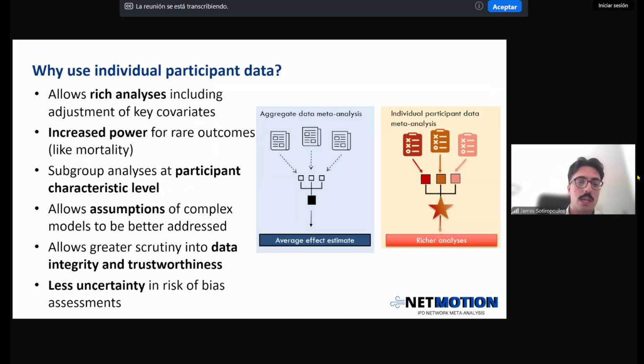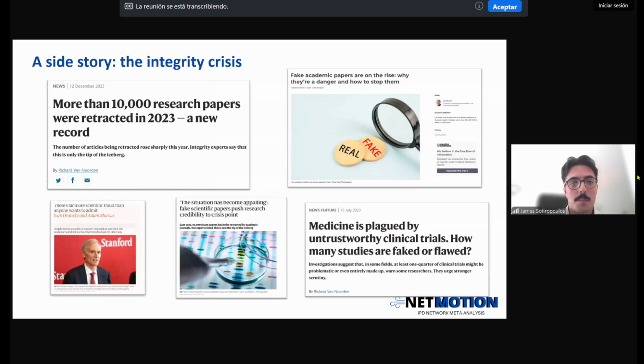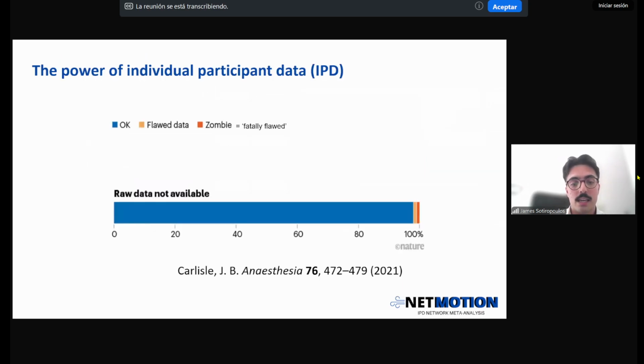And importantly, we can look into data integrity and trustworthiness. This is another side story, but up to a third of all published research. So we know half of all research isn't, 80% of research is wasted, but a third of research might be fraudulent or fatally flawed and shouldn't contribute to the evidence base. And again, COVID had lots of alternative medicine drugs that were trialed and they were looked at to see how many might be flawed.